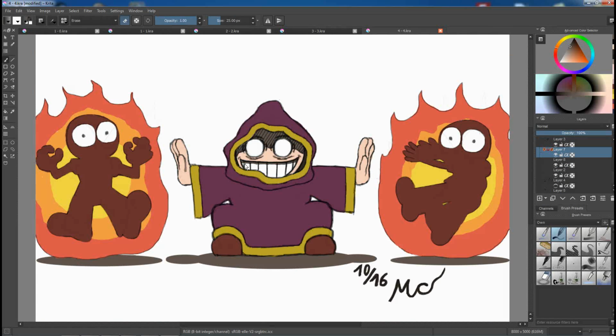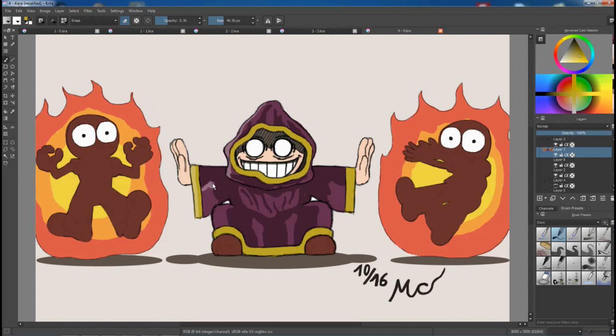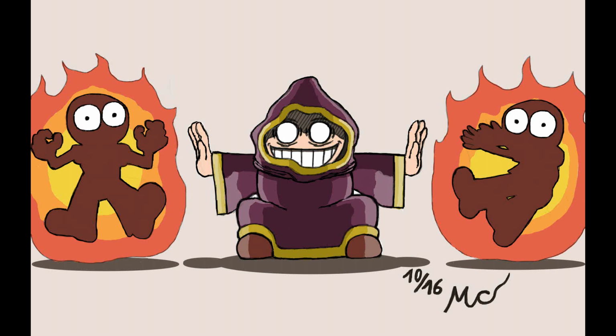During the coloring process, I tried some things with the folds of the cloth of his robe, but in the end I decided to make it way more simple, and then in the end I took this more simplified version, and I think it turned out okay. So yeah, this is the end result. I'm pretty happy with it. I like how it turned out. I think it's pretty cool.